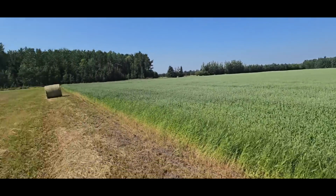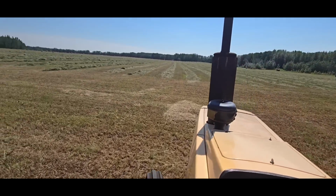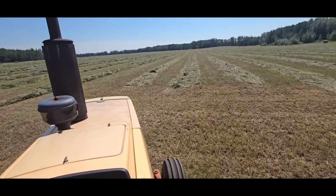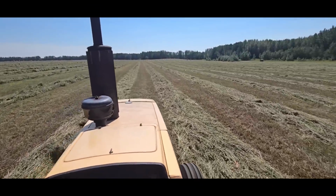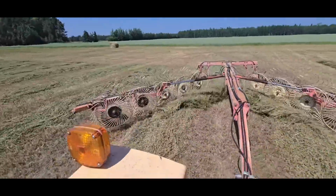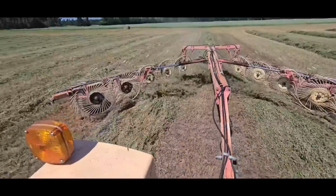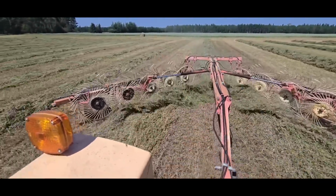This is sandy soil, so you don't get much. Moisture tends to wick away pretty fast in sandier soil. Nice day though.